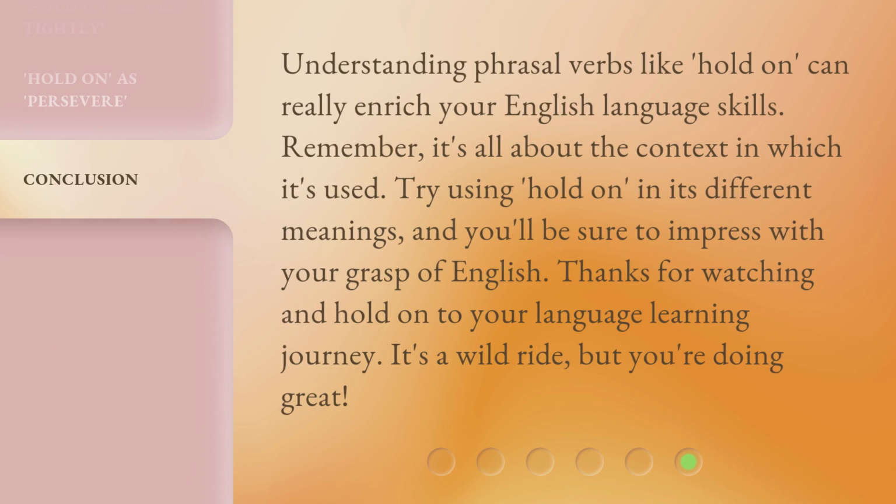Understanding phrasal verbs like "hold on" can really enrich your English language skills. Remember, it's all about the context in which it's used. Try using "hold on" in its different meanings, and you'll be sure to impress with your grasp of English.